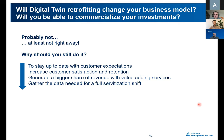If we talk about Hilti, for example, you cannot answer these questions. You cannot directly shift here to pay per use if you don't have this data in the first step. So you have to go there step by step and iteratively develop your business model here.